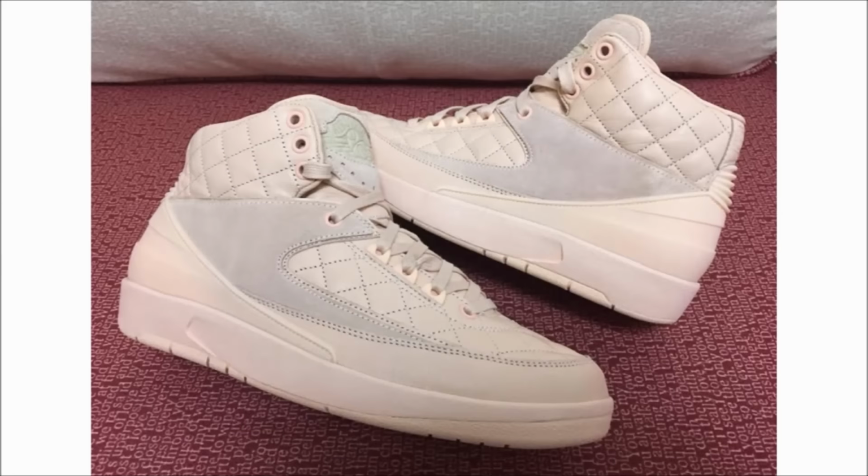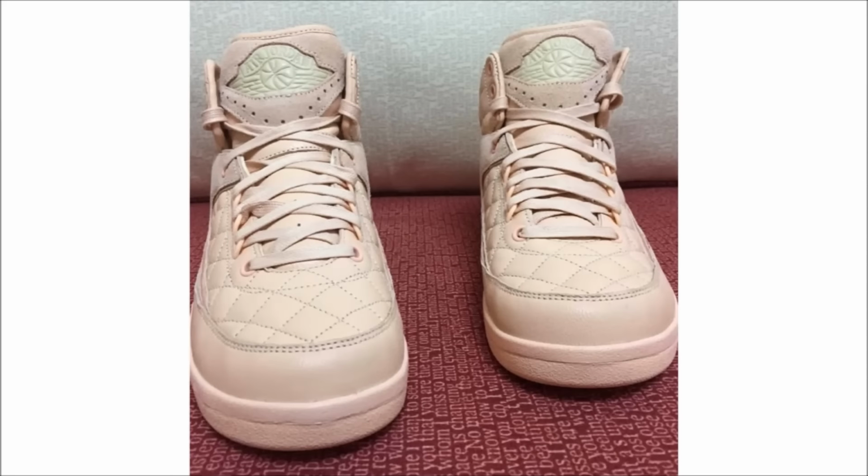And last but not least for today, we get a look at the third and final installment of the Just Don Air Jordan 2 collection, and it's dropping in spring 2017. Like the blue and beach colorways that released in 2015 and 2016, this pair comes in an upper covered in a light pink colorway constructed of a premium quilted leather upper, matching suede overlays, and a quilted insole. There's no word on the exact date yet, so stay tuned for that, and as far as pricing goes, we don't yet know that either.